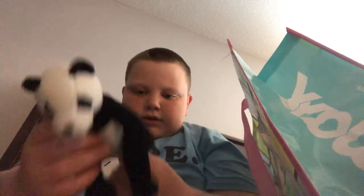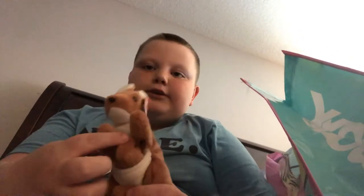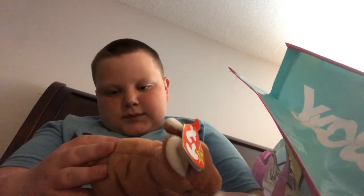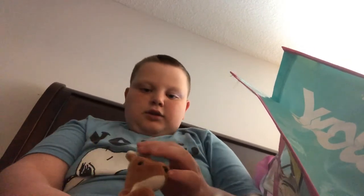Next, we have a panda bear. This is one without the tag. His name is Mandy, and he's a panda bear. Next, we've got a kangaroo with a little baby. Now, the baby does not come out. It is just a head. This is Pouch. This is the tag. And that's Pouch.